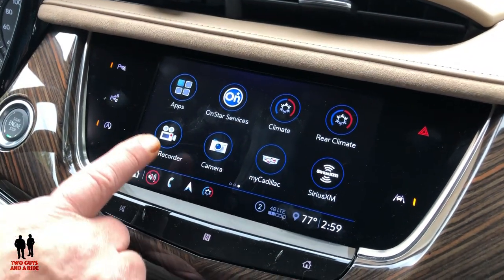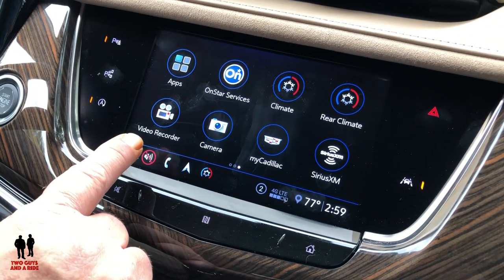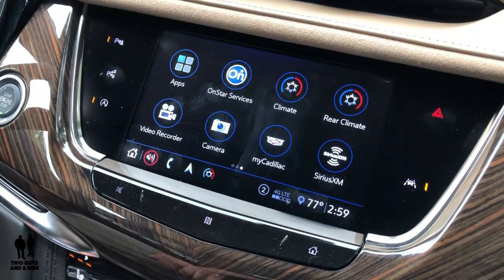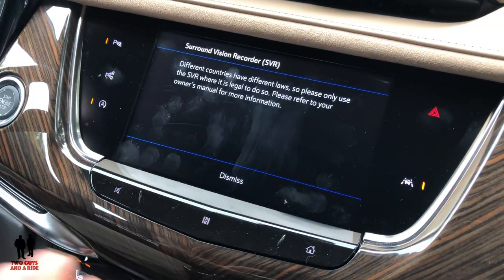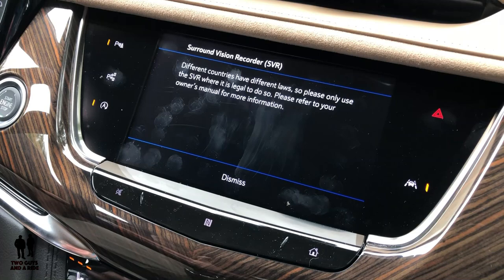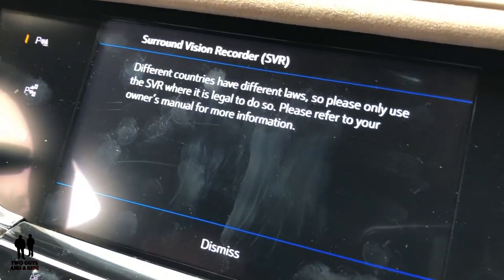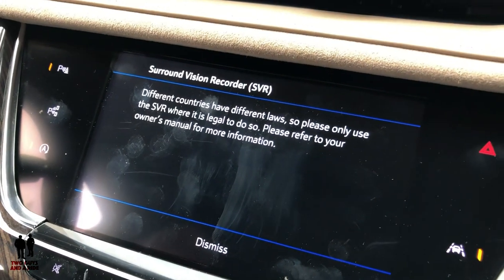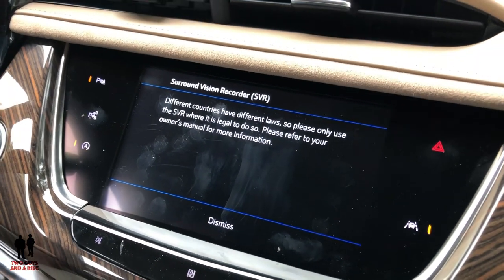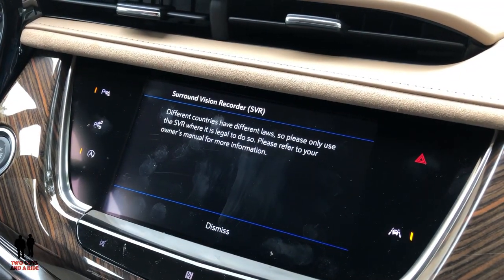This is one I really like, and we saw it on the Corvette. Okay, video recorder. This has got a built-in camera system, and it won't do it now because I don't have a card, but you can actually record using the cameras on the car. I'm not exactly positive which cameras it uses, but it's recordable, saves to an SD card, and you can play it back on this screen. You can play it back on a computer.